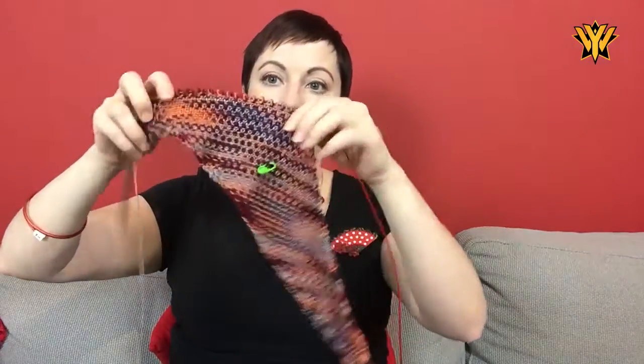First work in progress. This is my Grotine shawl, and that is a design by Caroline Dick. And here's what I've got so far. Not too far, but oh, it's so pretty. I love how it's turning out.